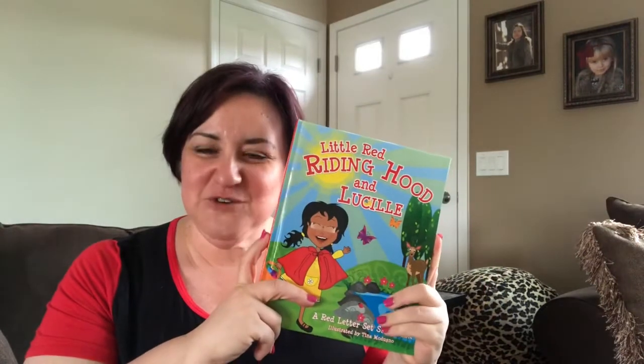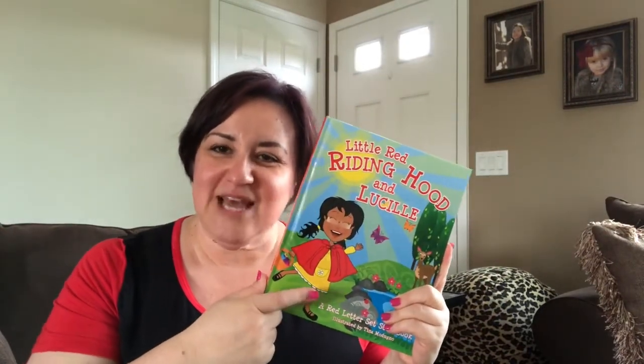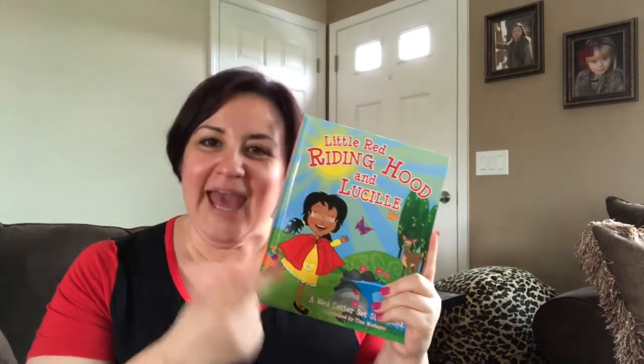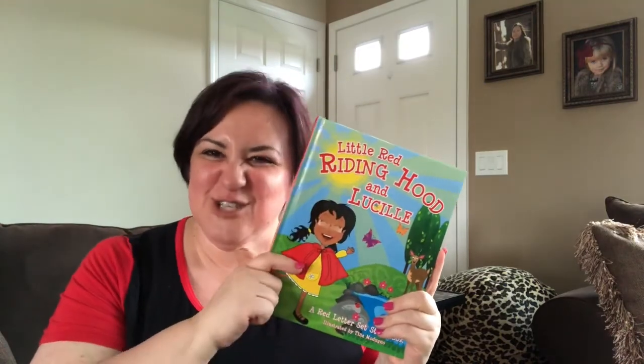Thank you, Grandma Bridget, for sharing your book with us. We love the red letter set, too, because Abby Rose and Lexi have been learning how to read with it. And we love the story of Little Red Riding Hood and Lucille. Lucille's cute, don't you think?